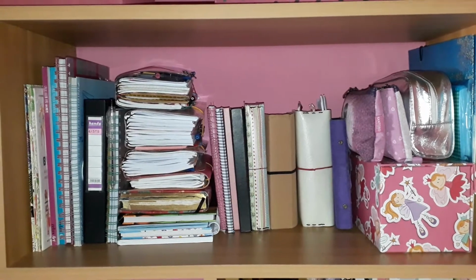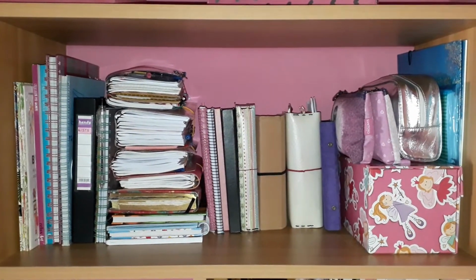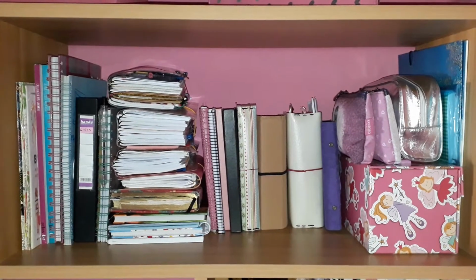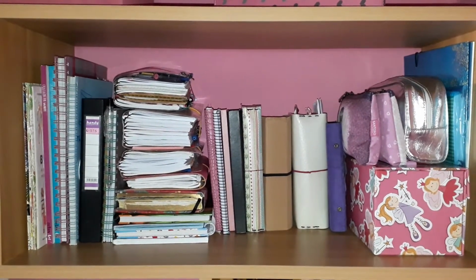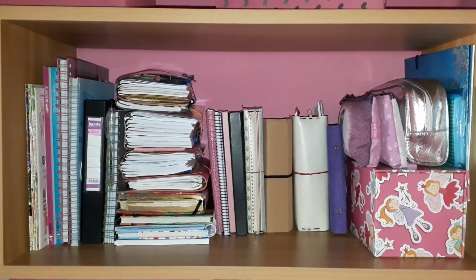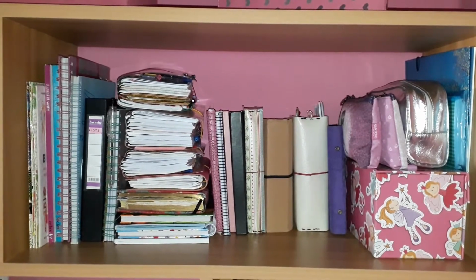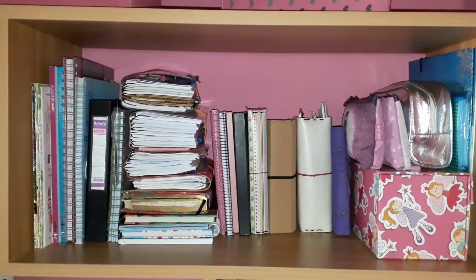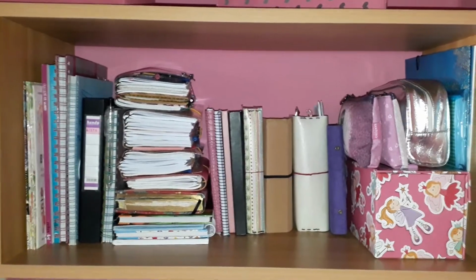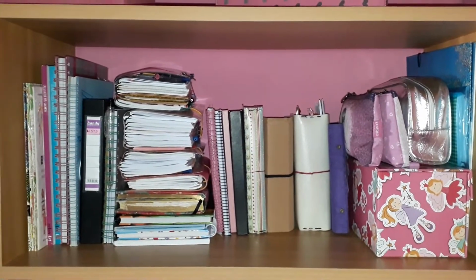This is the shelf that I like most to organize. It is the shelf that I clean the most. Not because I don't clean the other ones, but there are so many changes on this shelf that it gets even cleaner than all the others. Because I'm changing covers, I'm changing the setup, I'm changing the notebooks, and a huge amount of changes go onto this shelf all the time.